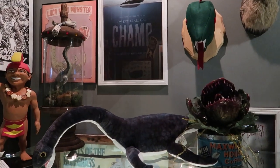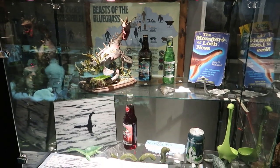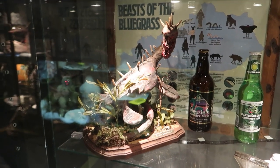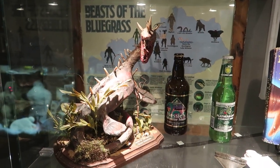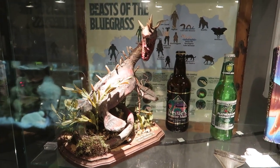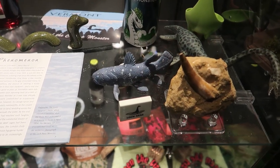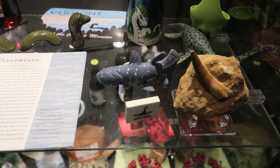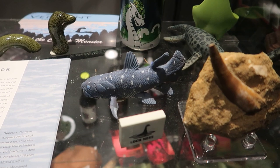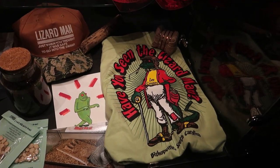It's a lake monster section. Of course, Loch Ness might be the most famous. We also got Champ from Lake Champlain. Look at that. Getting some more Cryptid Beer and a model of the Loch Ness Monster. And the coelacanth there is important because that is a cryptid that was confirmed to be real. They thought that it had been extinct for thousands of years, and they actually caught one off the coast of South America. The Lizardman from Bishopville, South Carolina.